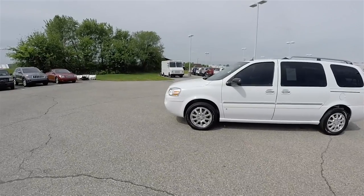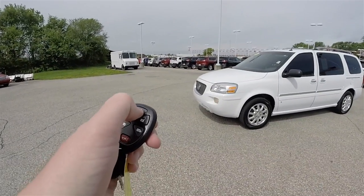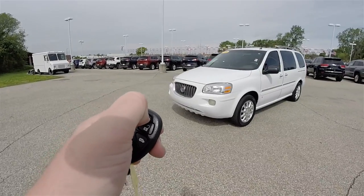Alright, this vehicle is equipped with remote start. To operate is easy. First, you need to lock the vehicle. Press and hold the remote start button for approximately 3 seconds.